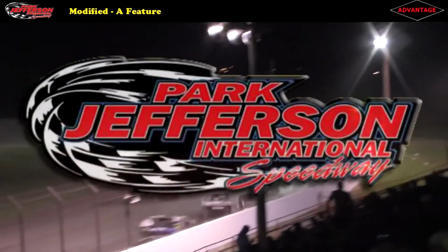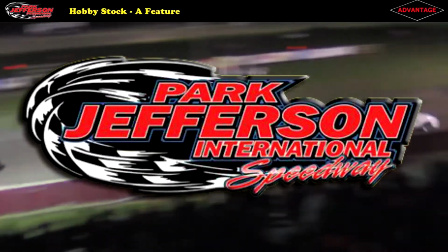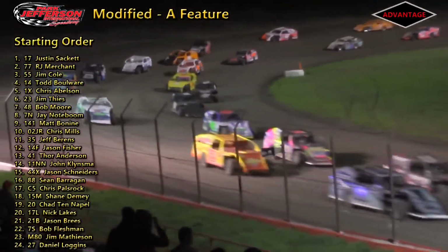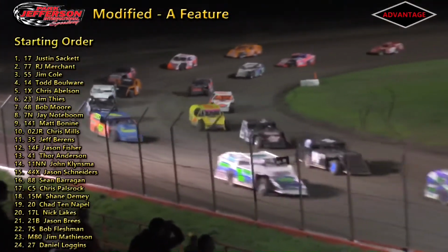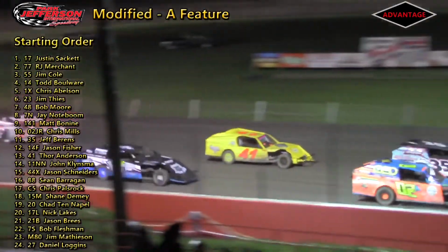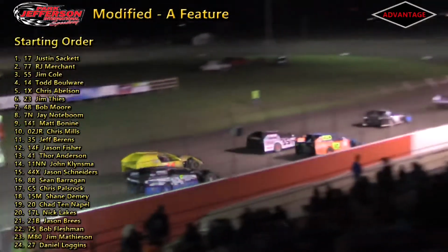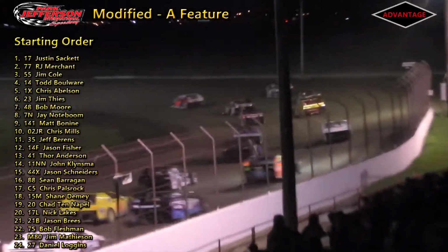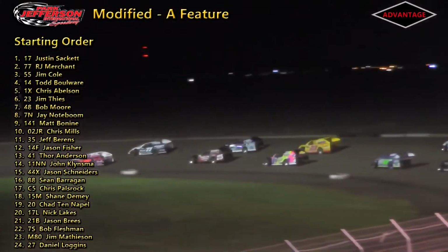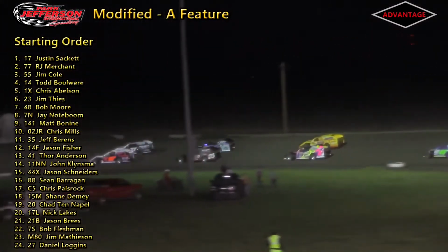There's still three wide for the race lead. Modifieds: the 48 of Bob Moore, his outside the Billy Moyer victory race car, the 7 and of Jay Notaboom. Rolling off 9th in the 14, that's Matt Bonine, his outside the 02 JR Chris Mills. Jeff Behrens in the 35, Thor Anderson in the 41, the 14F machine in Lakefield, Minnesota, that's Jason Fisher.